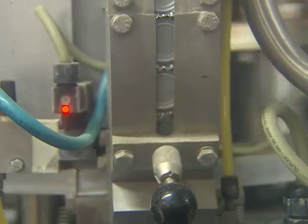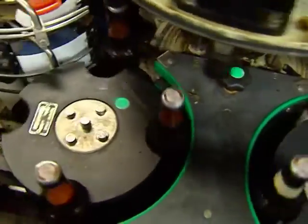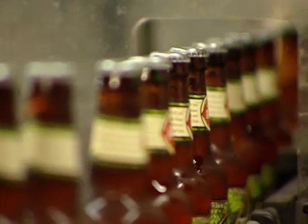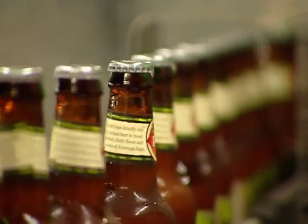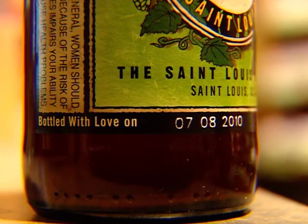Then it's time to put the beer in the bottle. Every minute, the filler pumps cold beer into over 100 bottles and crowns them with an airtight seal. After a quick wash and dry, each bottle gets a label and each label gets a stamp. As proof of our commitment to freshness, our Bottled with Love date proudly provides you with your beer's birthday.